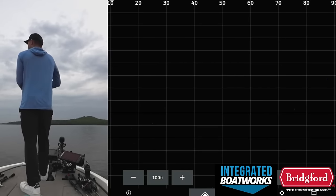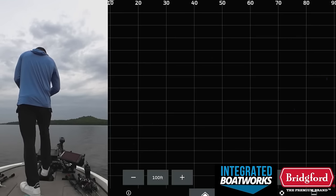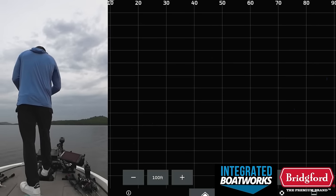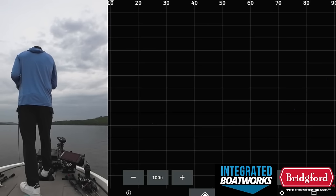There's fish out here in the open. I might be able to actually target those fish too with like a flutter spoon or something. But look at those fish right there. That is a school of bass if I've ever seen one. Pretty sure those are bass. Might need to throw something other than the crankbait though. The crankbait might be going underneath them.